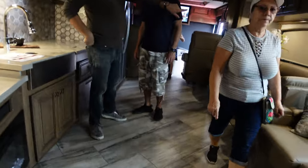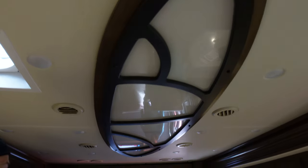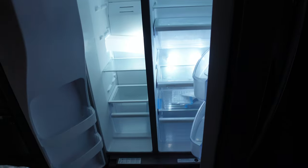I mean, who wouldn't, right? Who wouldn't like this? Look how much room there is. So much room in here. Oh, look at the top. Look at the light. How pretty. This is gorgeous. Can you open the fridge for me, Carlos, please? Thank you very much. This is nicer than the Super C RV. Nice. Love it. TV's over here.